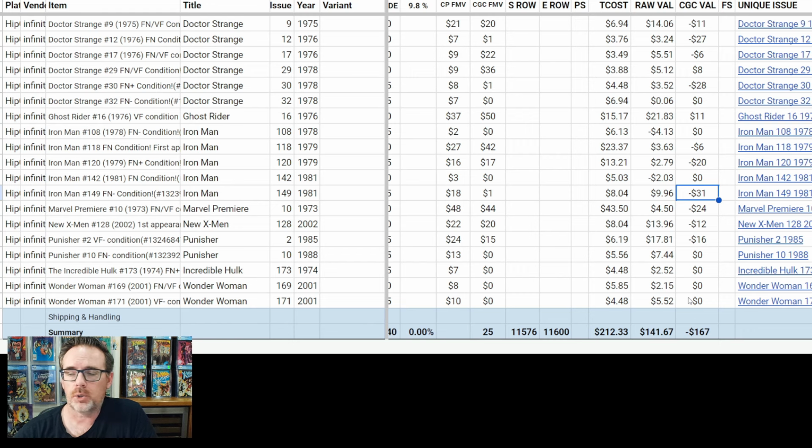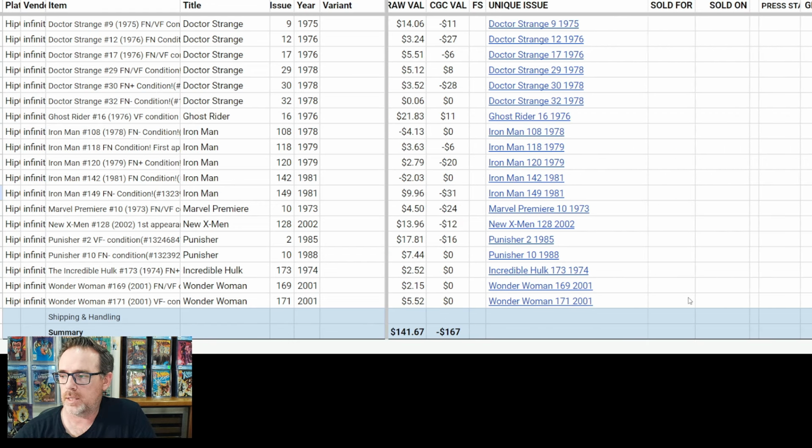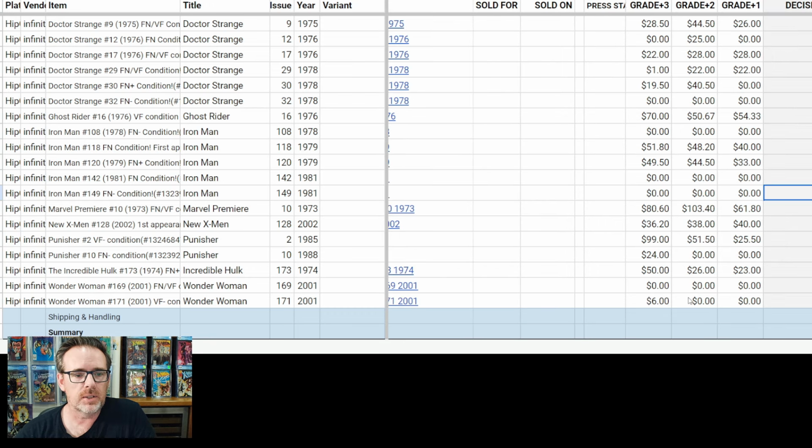Now, the last piece that I'll show you as far as the evaluation goes, if I keep moving to the right, is figuring out if the book were to get a grade bump or 2 or 3, then what type of CGC value are we dealing with? Taking Iron Man 118 as an example, you would think first appearance of James Rhodes, hey, that's kind of a big deal. It should have some value if you would get that clean and pressed.